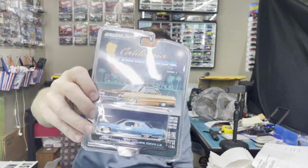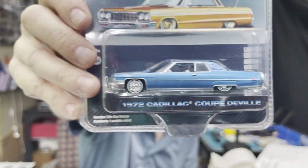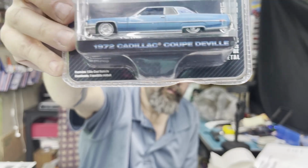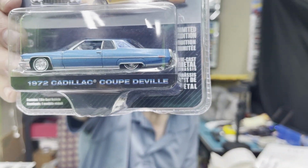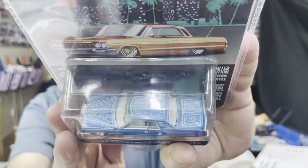That's premium. And I got a green light California Lowrider. So I don't remember what it looked like. So I'm going to show you guys first and then I'm going to take a look at it. Take that sticker off. Is it cool? Let me know. I don't know yet, because I've bought a couple lowriders lately. Oh yeah, '72 Cadillac Coupe de Ville. That's pretty sweet looking. All right, now that I've seen it, I can show you something about it.